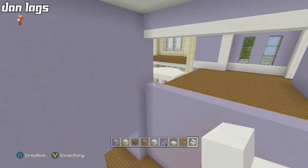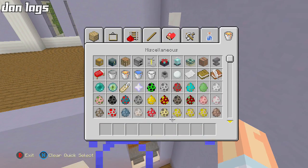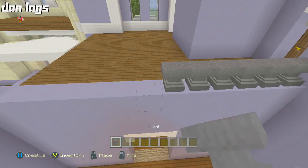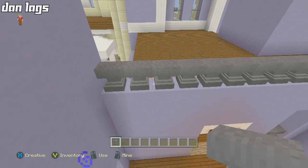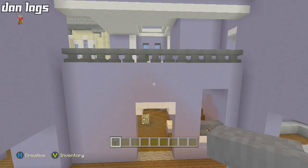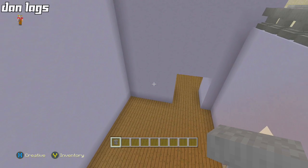And I think what I'm going to do is do some sort of railing right here. I'm not sure how I'm going to do it just yet. So for right now, I'm not going to waste time this episode on this. But for right now, I'm just going to put some anvils there. That won't stay that bland. I'm going to add some more fancy detail to that, but this room is going to be something cool.